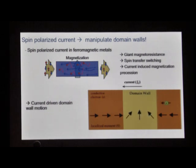So effectively you have a current of spin angular momentum, and by delivering that angular momentum to the magnetic lattice, we can cause magnetic moments to rotate, or, as in this case, the domain wall, which is the boundary between two magnetic regions, in this case magnetized in opposite directions. Every time we pass a conduction electron, which is polarized in one direction across this domain wall, it will adiabatically rotate its spin polarization and deliver a quantum of spin angular momentum to the magnetic atoms in the system.